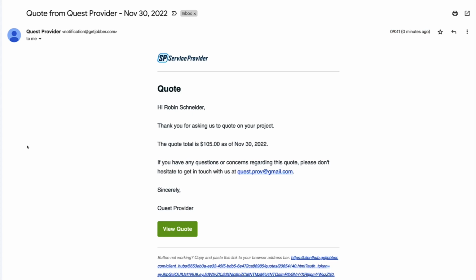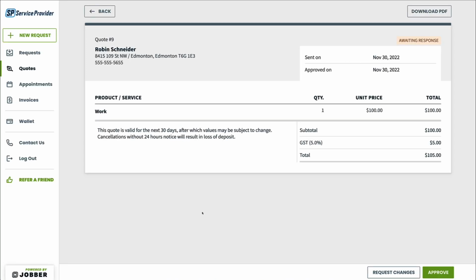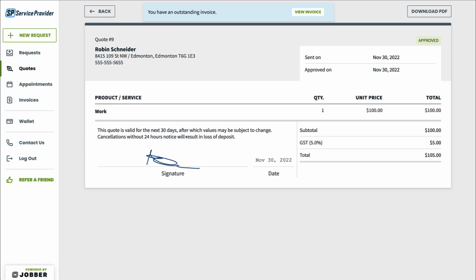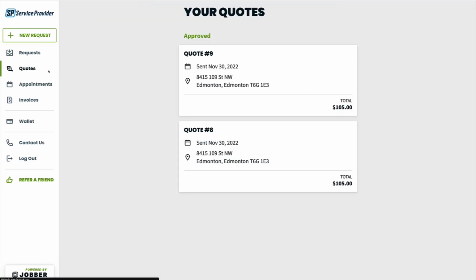Your provider will send you quotes by email or text for your review. Click the View button or link to access Client Hub. If needed, you can request changes to the quote. If you're good to go, click Approve. If you've been sent multiple quotes from the service provider, you'll be able to see them all in Client Hub.